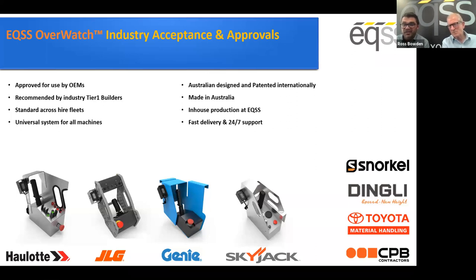So the system should never replace proper operator training and standard job risk assessments. We constantly evaluate and update our risk assessments with additional information as it becomes available from industry feedback, use cases, and in-field observations. We're constantly adding additional functionality and engineering controls to reduce risk, and it's really an ongoing exercise for us.